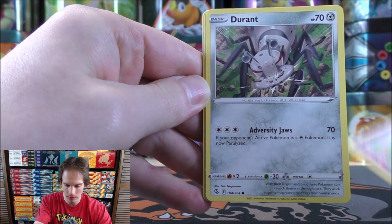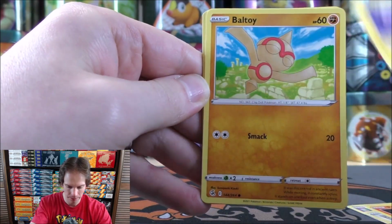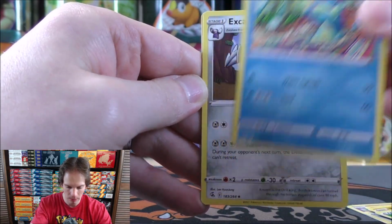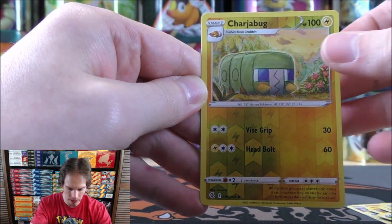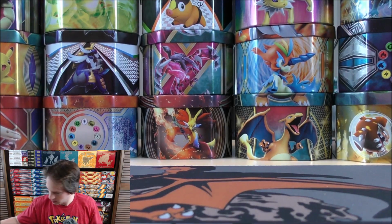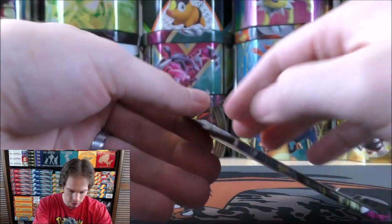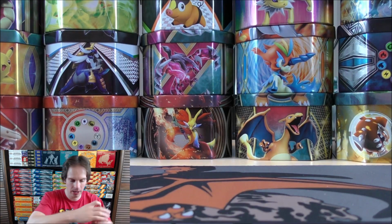Jigglypuff starts this one. Durant, Pansear, Minun, Baltoy, Grass-type Energy, Croconaw, Excadrill, Dubwool, reverse holo of a Charjabug, an uncommon, and then Goodra as the rare. Of course, Dragon-type Pokemon here. Well, let's see. Fairy-type Pokemon no longer in the TCG. Most Fairy-types are Psychic-type. Of course, there's fewer types in the TCG as opposed to in the games and in the anime.